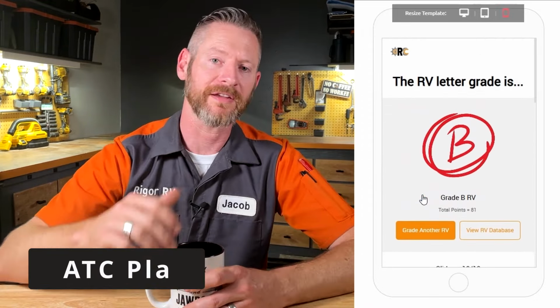Compare this with the ATC that scored 81 points. The ATC has really good bones and then some lesser appliance choices. If it had actually gotten a 10 in the plumbing category, it would have been a 91, not an 81. Unfortunately, because it's badly plumbed and you can expect leaks, I have to give this ATC an F grade.